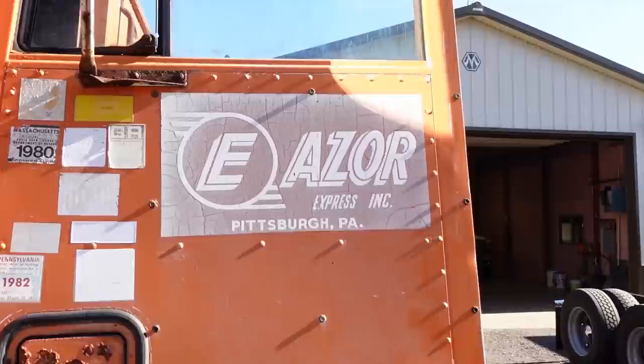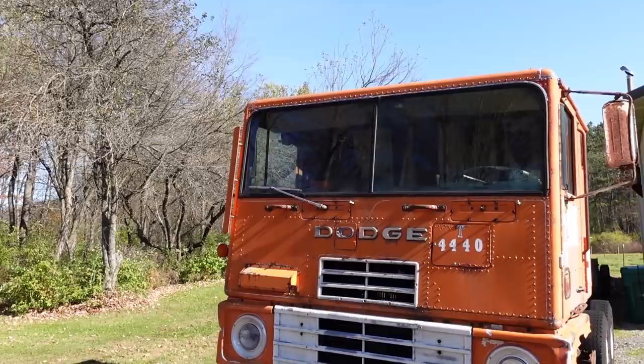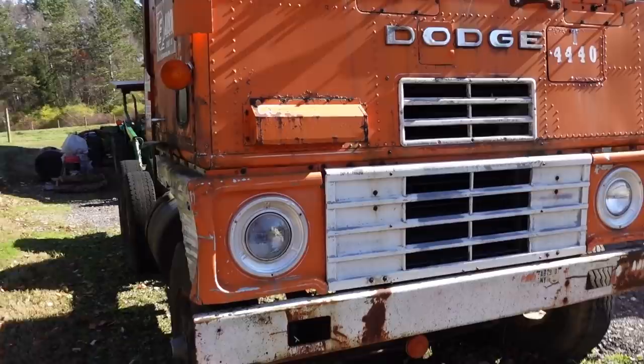I remember that company. Yeah, Ezor. Didn't they have light green trucks? Yes. Lime green colored or something. Yep. Somehow, yeah. Man, we're going way back for me. But as I was telling you, it's probably been 45, 46 years since I've seen one of these up close.